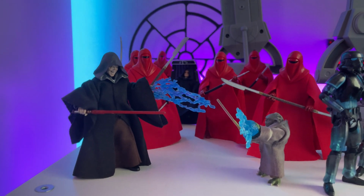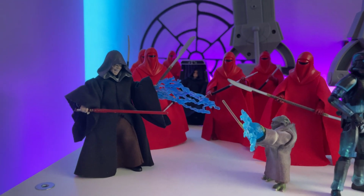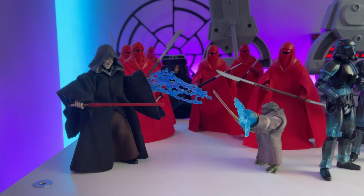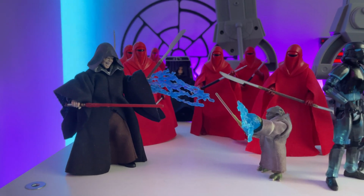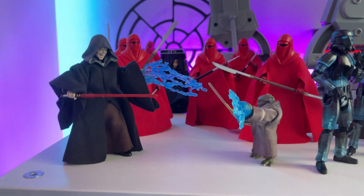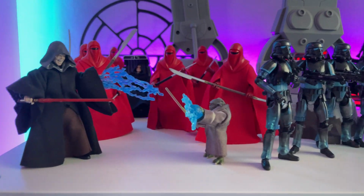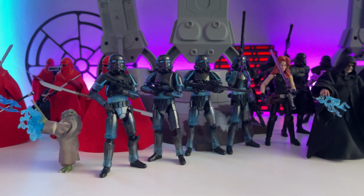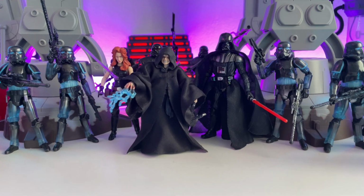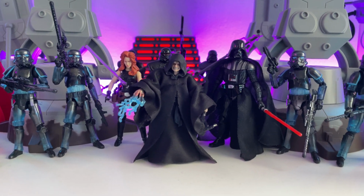This is the Revenge of the Sith version of Palpatine, but I did put the robes on from the Darth Sidious from Phantom Menace because I was going to recreate the scene where he battles Maul on Mandalore. So I just haven't taken that off, but here you can see he's having a battle with Yoda. Got some more Shadow Troopers over here. Another loose Palpatine with Vader from the Black Series #3.